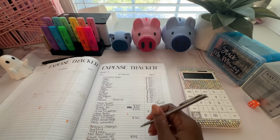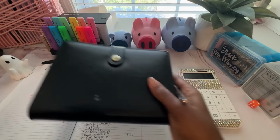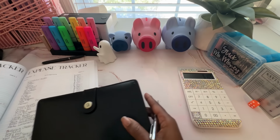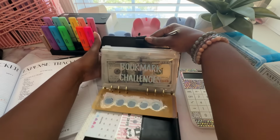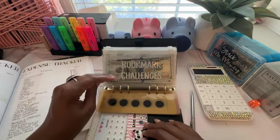Let's move on to our individual binders. No, let's do that last. Let's do the savings challenge binder next. All right. Come on, boo, you got a job to do. You guys don't know, Boo doesn't hold pens very well, but baby, he can hold them binders. Don't knock them till you try them.